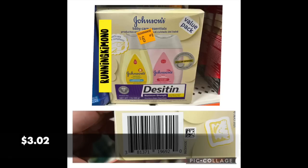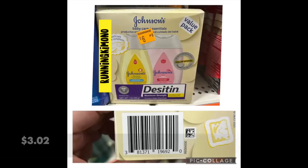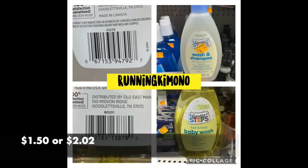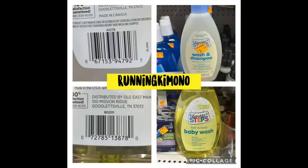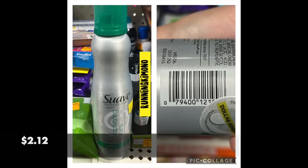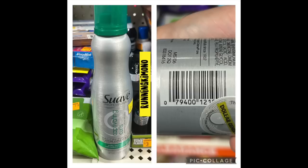So we are looking at this little travel size pack or value pack of baby stuff for $3.02. What value there? And then we have the Dollar General brand for like a baby wash and a baby shampoo. Very cheap as well. We have the Hello toothpaste and brush for kids for $2.47. And then some Suave mousse. Unfortunately, no digital coupon attaching to this, but $2.12. You let me know if you think that's a good deal, yay or nay.